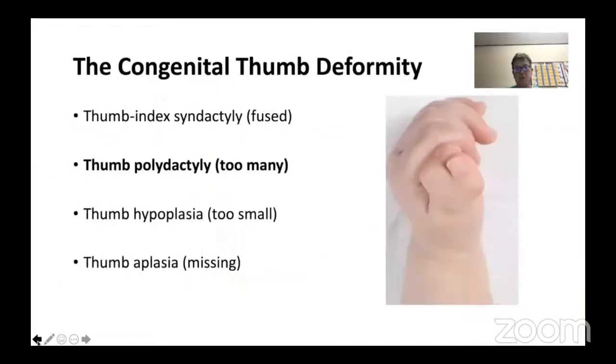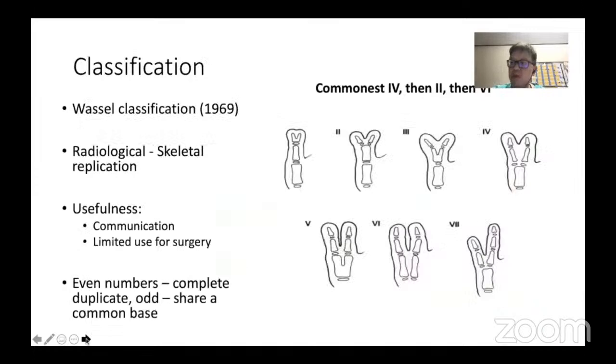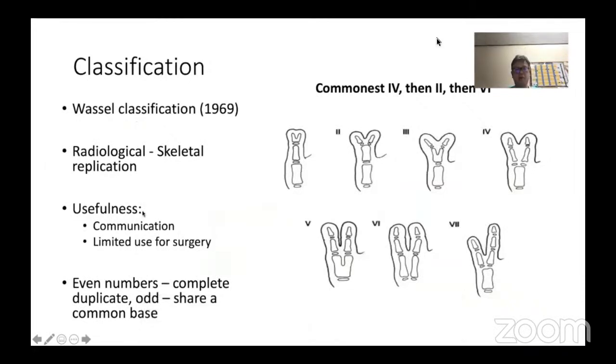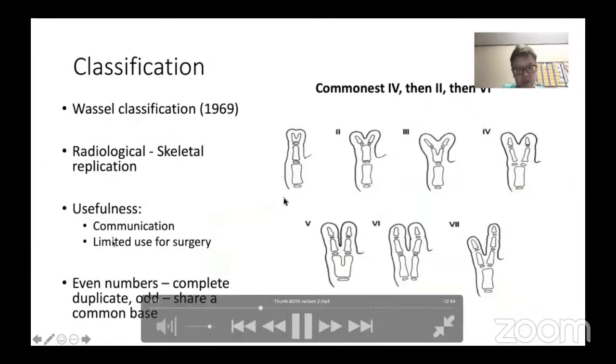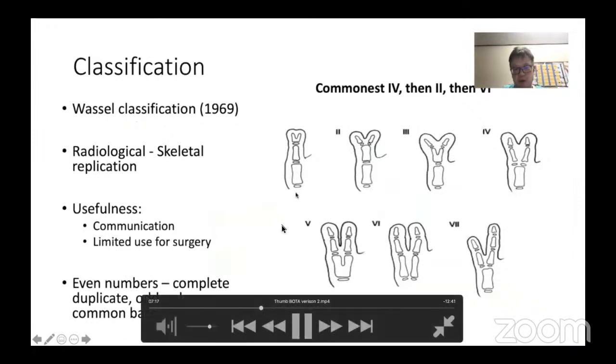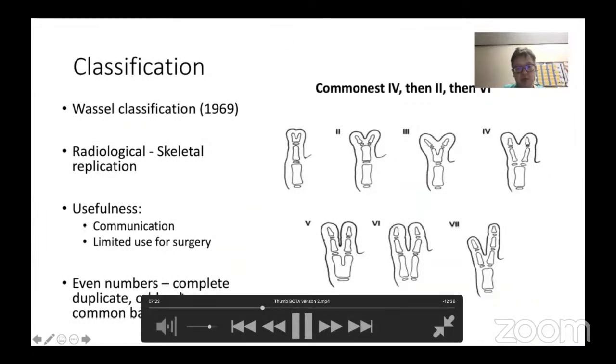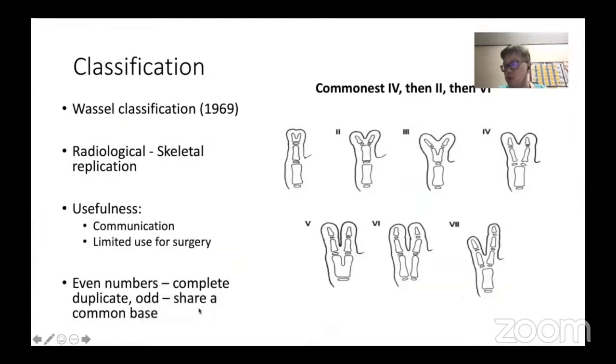Now we're going to move on to thumb duplication. When you look at thumb duplication, the Wassel classification is the one that you need to know. And when you describe it, you can say that it is a skeletal replication or skeletal duplication, but sometimes it is difficult to know when there is a cartilaginous connection. The usefulness of Wassel is for communication. I think there's very limited use for surgery because not all Wassel 4 are the same. I'll explain that later. Even numbers are complete duplicates, and odd numbers share a common base.